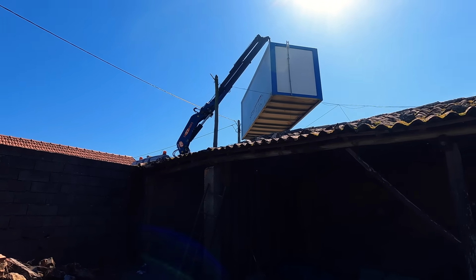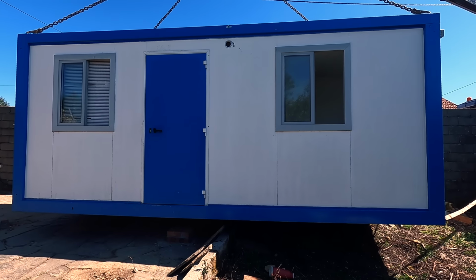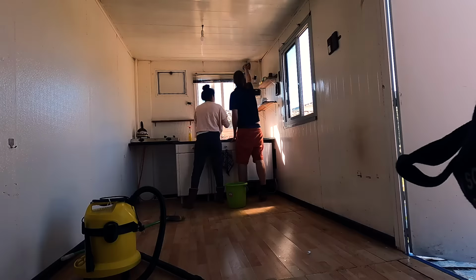The container was transported to the land and became our base. And we are now in our container. Hey. And here we are in our land. A humble sanctuary amidst all the work ahead.